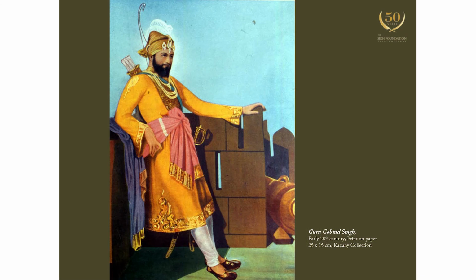This early 20th century poster of the Guru shows him in the pose of Bollywood heroes, casually leaning against the ramparts of a fort with a partially visible cannon, dressed as a royal prince of the times, wearing a turban adorned with a white plume, endearing him to his people as Kalgitar Badshah. The Guru has a measured look on his delicately drawn face, but sports a sword on his hip and a bow and arrows on his back.